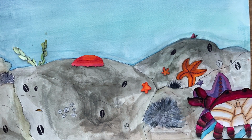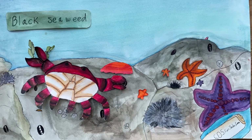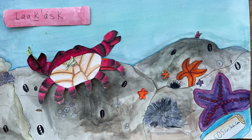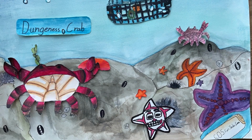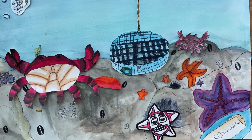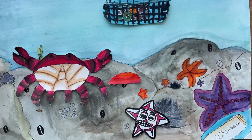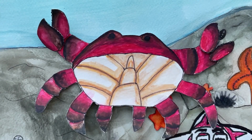Once there was a carefree crab munching on some delectable black seaweed. Another curious crab scuttled into a dangerous crab pot. Dungeness crab. After the crab finished gobbling up the black seaweed, the doomed crab in the pot was swiftly pulled up to the boat. The lucky crab danced in celebration because it was alive.